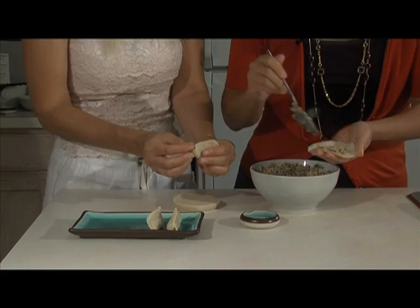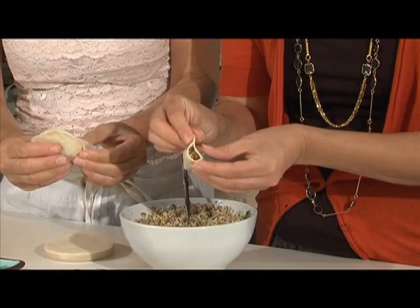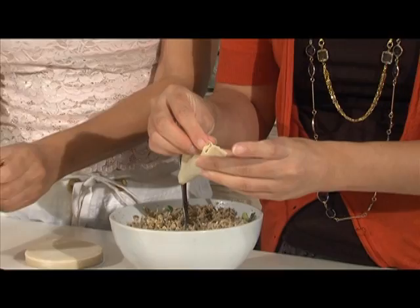And you're going to take one side and bring it over to the other side. Snap the middle shut and leave the two sides open. And you're going to push it closed. You're going to snap one side shut that's closest to you, and the other side, you're going to push it closed.